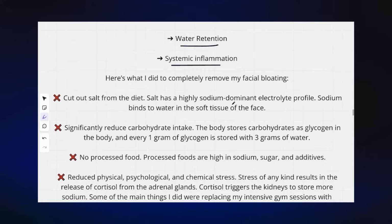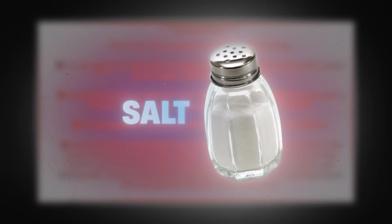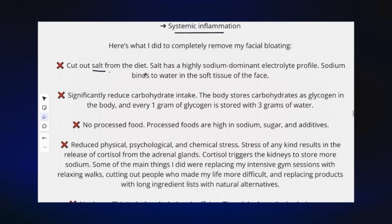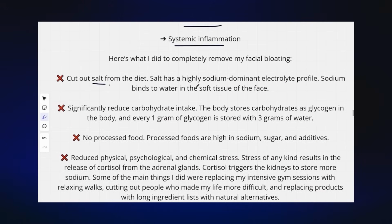So what can you do to completely remove your facial bloating? What I personally did that worked really well for me was cutting out salt from the diet. Salt has a very highly sodium dominant electrolyte profile, and sodium binds to water in the soft tissue of the face and will lead to a lot of water retention. So don't get confused between salt and sodium. They're not the same thing. There's a lot of misinterpretation there. You need sodium. Sodium's very important. You don't need salt. You're going to get enough sodium from the diet provided. Salt contains its own electrolyte profile of sodium, potassium, magnesium, all that stuff. Sodium is its own compound.